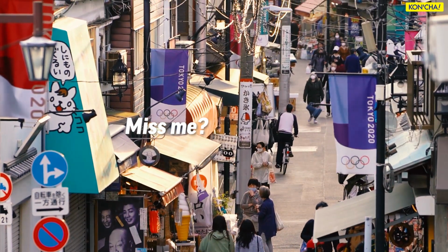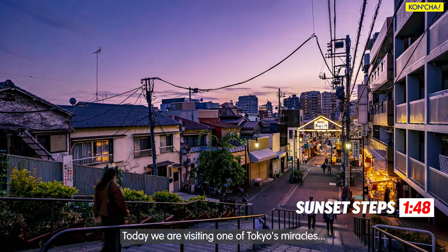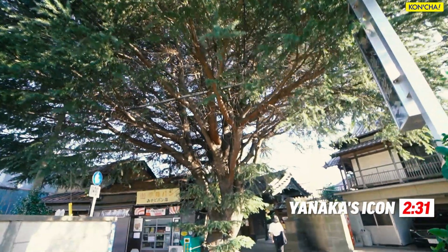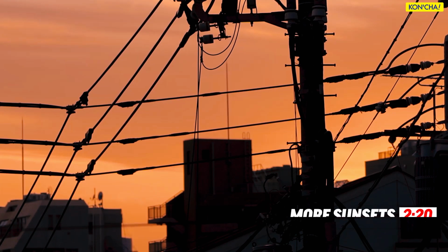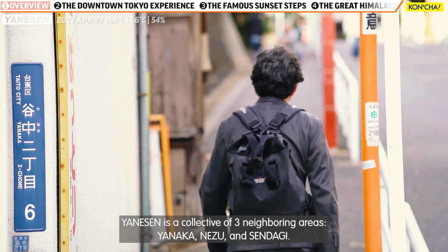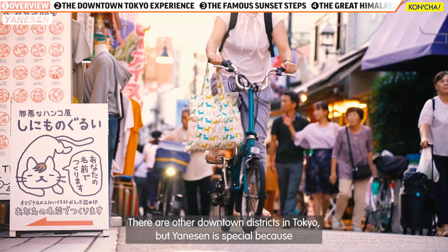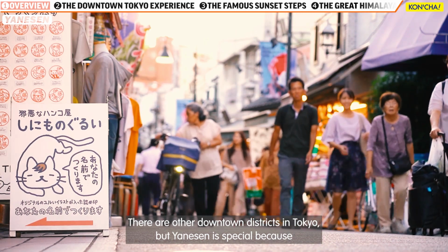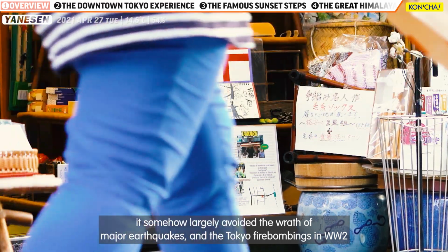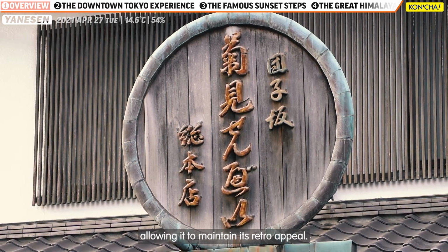Miss me? Just kidding! Today we are visiting one of Tokyo's miracles, Yanesen, old downtown Tokyo. Yanesen is a collective of 3 neighboring areas, Yanaka, Nezu, and Sendagi. There are other downtown districts in Tokyo, but Yanesen is special because it somehow largely avoided the wrath of major earthquakes and the Tokyo fire bombings in World War II, allowing it to maintain its retro appeal.